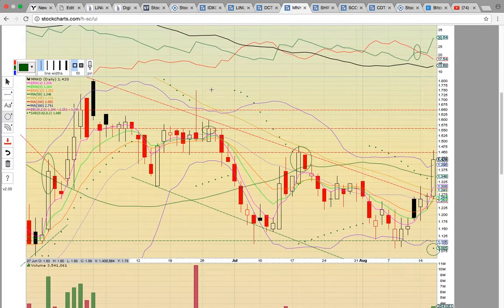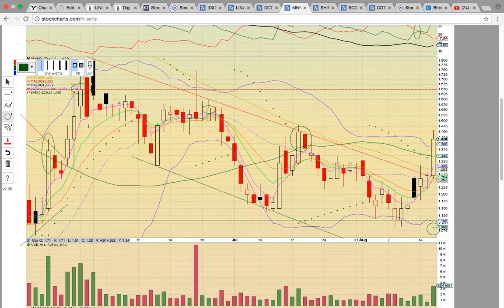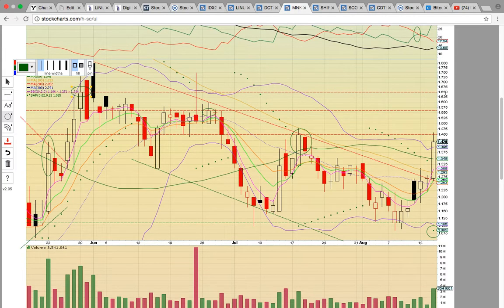And then ultimately for the bulls, what you really want to get to is the recent high close, which is back here on May 30th, at 165. That's the real big level on the chart. If it can get above that level, then you're talking about Mankind finally breaking out higher.